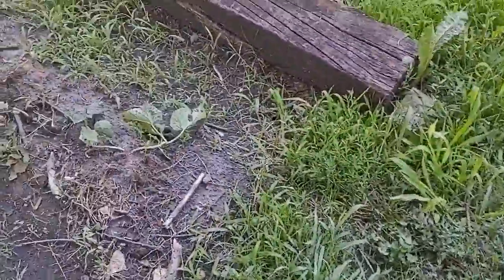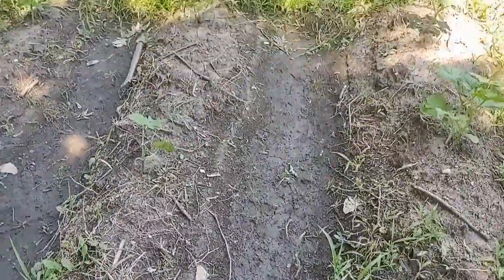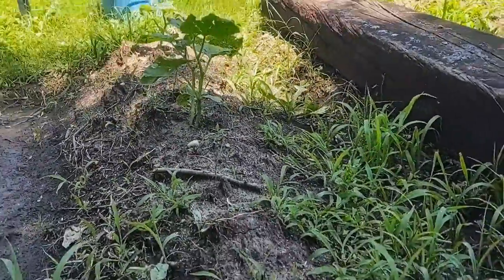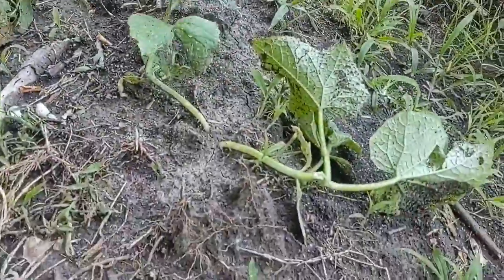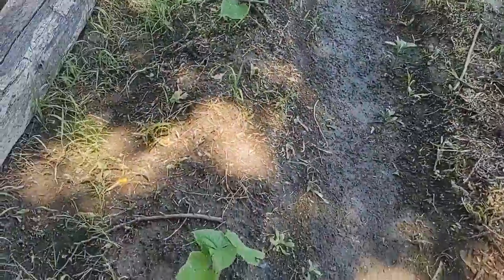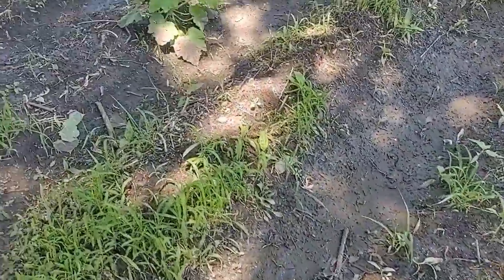Now, another plant I've been really excited about the progress of is these cucumbers. They have just exploded. That's two, actually, right there. That is two plants. Just like this one, two plants. But still, you can see how big they've gotten. They've actually gotten a fair amount of growth over the last week or so.